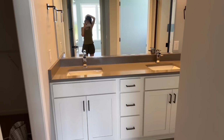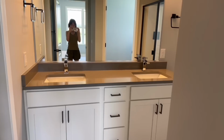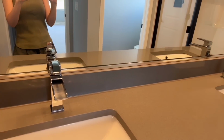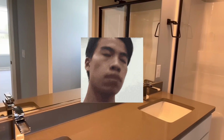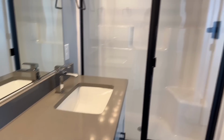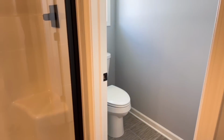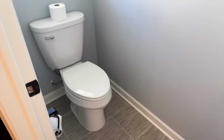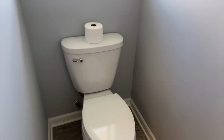Excuse me for a moment. Girls always stop when there's a mirror. Okay, let's keep going. Isn't this faucet very special? Like hotel style. Huge mirror on a quartz countertop. Wow. I can hear Mr. He's wallet crying. And this is our nice view shower door, depending on who's taking the shower. And our toilet is in a separate room. Wow. Nice privacy. I think my Japanese friends will love it.